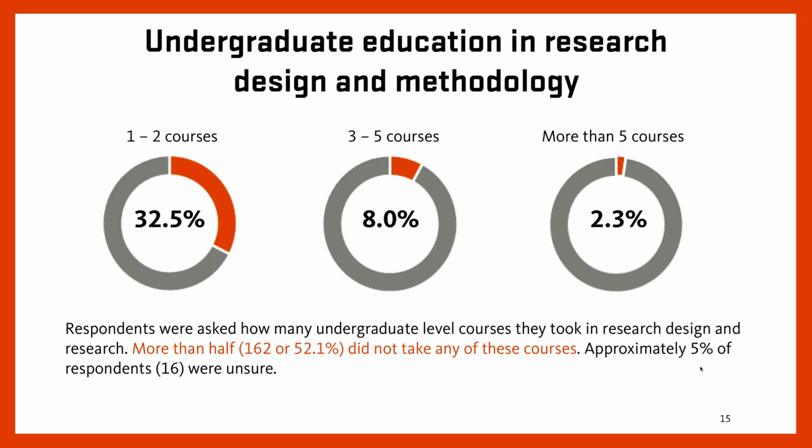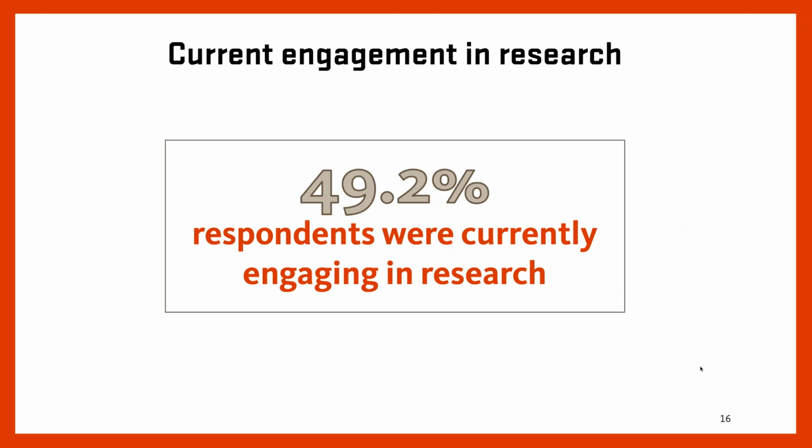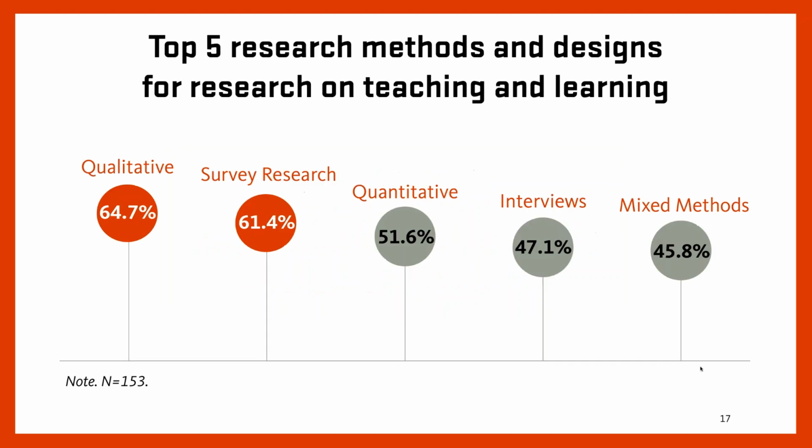We also wanted to know about their current engagement in research, and we found that almost 50% of our respondents are currently engaging in some form of research. And based on that research, we were interested in kind of the top methods and designs that were being used by our respondents. And we found that qualitative methods more generally and survey research were the 2 top methods currently being used, followed by quantitative at over 50%, interviews, and mixed methods. So these were the top 5 research methods and designs that were being used by our respondents on research on teaching and learning. Also note here the N is a little bit smaller because these are just that proportion of people who are currently engaging in research.